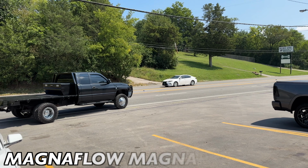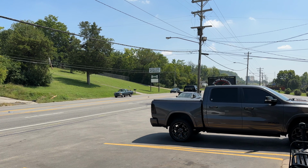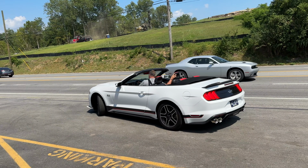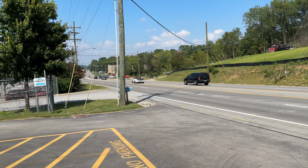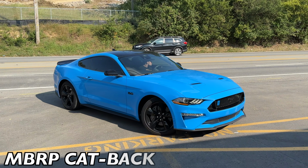This diesel, guys, 5-inch exhaust. We couldn't do anything but a hanger for it. But here's a Mustang. We did MAGNAFLOW MAGNAPACKs. True duals with X5. There she goes, GT.